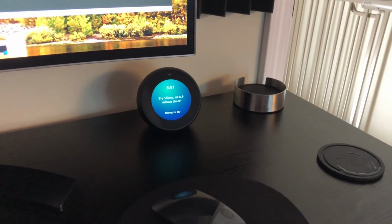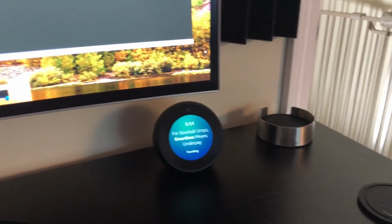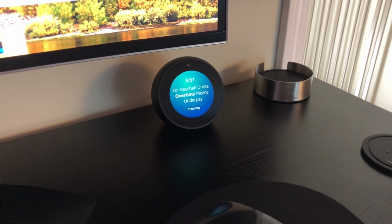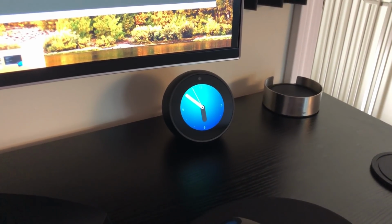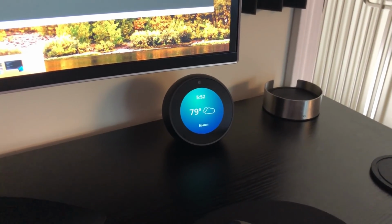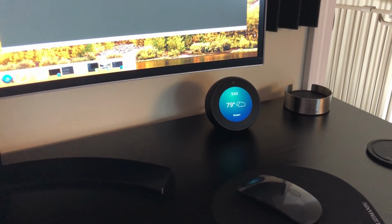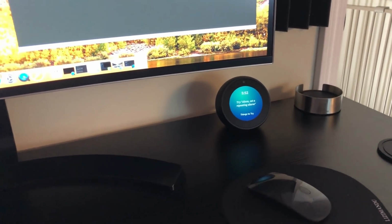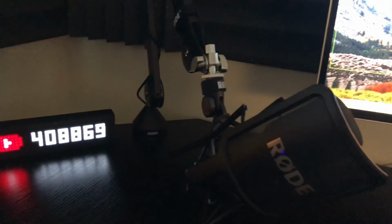And then over here we have an Echo Spot, which is the Echo version that has the screen. I don't use this too much. Honestly, we have a bunch of Google Home minis around the house, and that's mostly what we use to control the Philips Hue lights and stuff like that, and to check weather and traffic. But I do think this looks really cool. I like how the clock looks, and I'll check the weather and stuff on it. But other than that, I don't use it that much. I would like to get the Nest doorbell that shows when someone comes to your door, because I am on the 3rd floor. I can't even hear if someone knocks at my door because it's so far up. So that would be a nice thing for me to get.